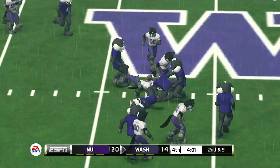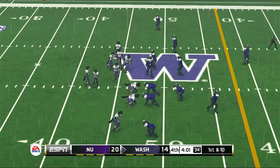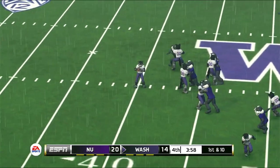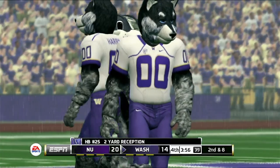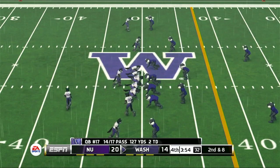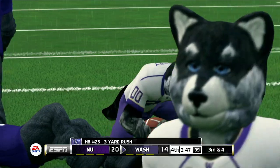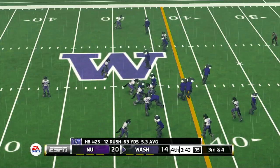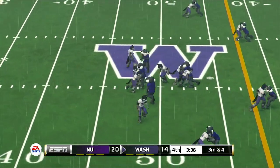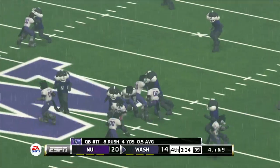Scrambling around. Steps out of bounds, right around midfield. That makes it second and eight. Hits him hard at the 47-yard line. Call it a gain of 3 yards. That'll bring up third and four. Check by 46. Set. And he is drilled at the 48-yard line. Loss of 5 yards. That'll bring up fourth and 9.